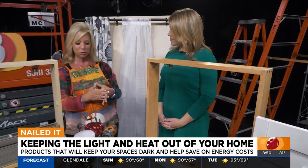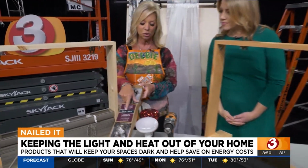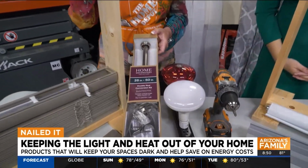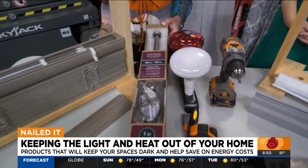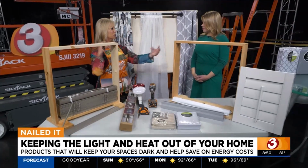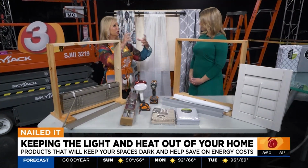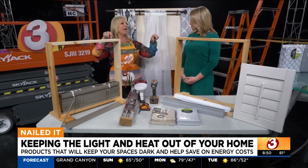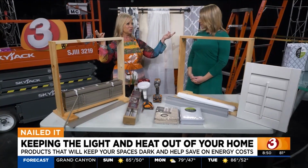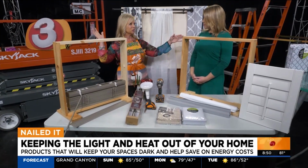They are a little heavier because they're a little thicker. Now when you're buying a rod, this one ranges from 28 to 50, then there's one from 50 to 84. So you would get one rod and it will be expandable to the width that you need. There's not one rod for every single width. When you're measuring, you want to measure the window and then add at least 3 inches on each side, so 6 inches total for the width, to cover those edges to block out the light.